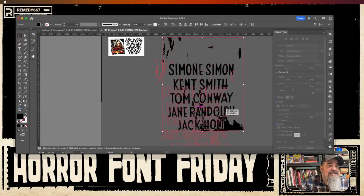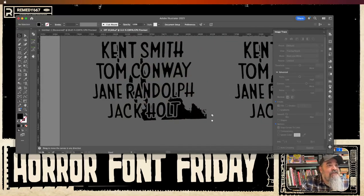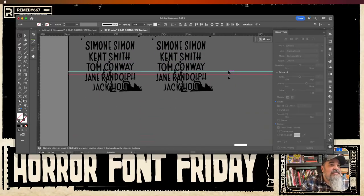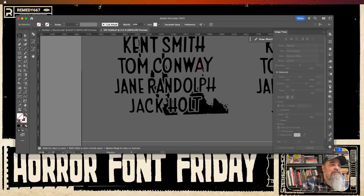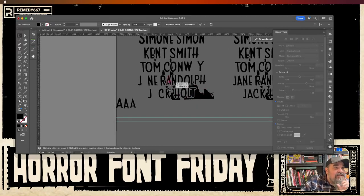Let's expand this. We got an awesome space fight going on in the background. All right, so I'm going to take these just so I can keep my guides correct. Look at the difference between these A's. And you notice as they get lower, they kind of go at wacky angles. This is going to be a really interesting one to make something.